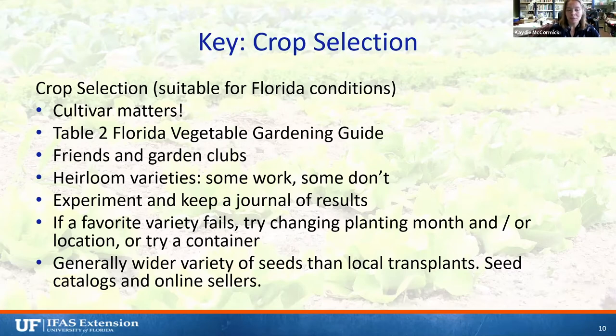If a favorite variety from somewhere else fails, you can try changing the planting month or location, or try it in a container instead. We do lavender only in containers here at our extension office because it just doesn't grow in our beds well. And generally, you're going to be able to find a wider variety of seeds than you will local transplants. So usually when you go to the hardware store, you're going to find only one or two varieties of different types of plants. Whereas if you order from a seed catalog, you have hundreds of varieties to choose from. So you can find a lot more available in seed form.